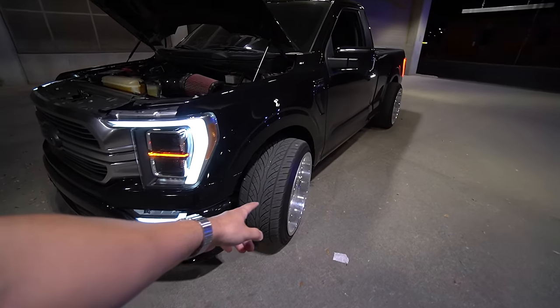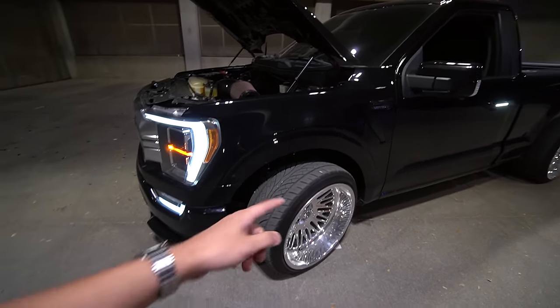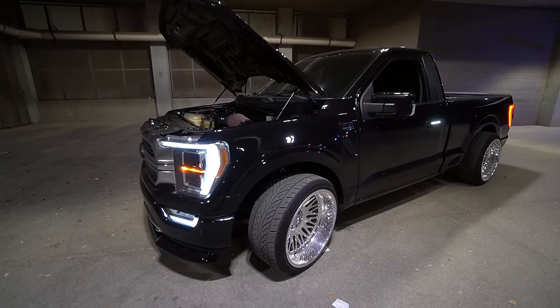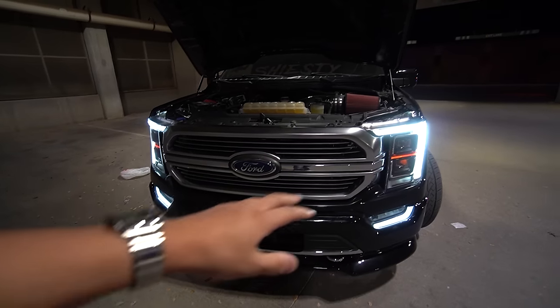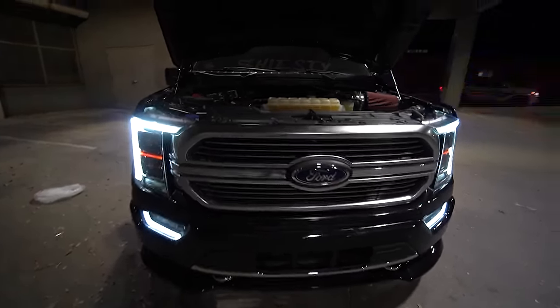I do have a set of Weld S81s for it. Beadlock 17s all the way around. But yeah, guys, it's a real nice truck. Nothing too crazy. I am thinking about color matching the front end. I kind of want to murder it out. Tell me what you guys think.